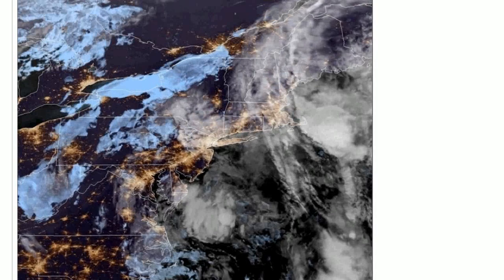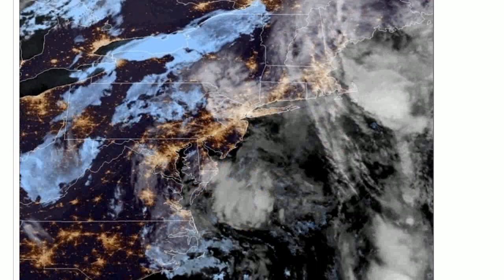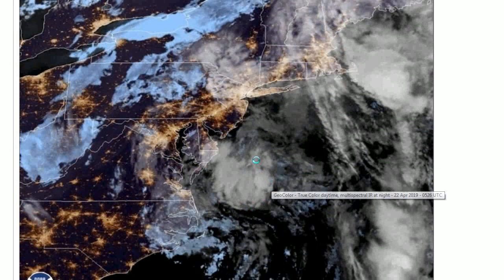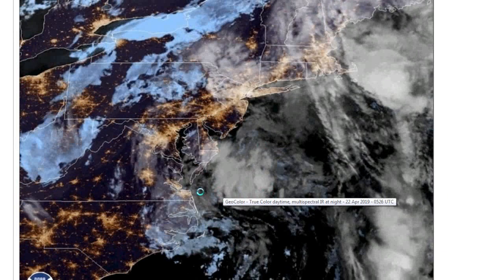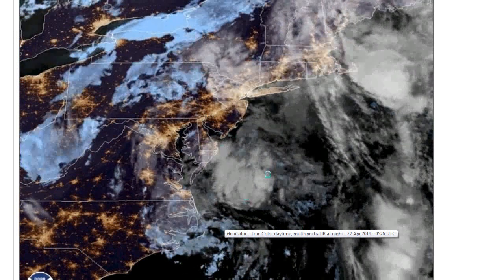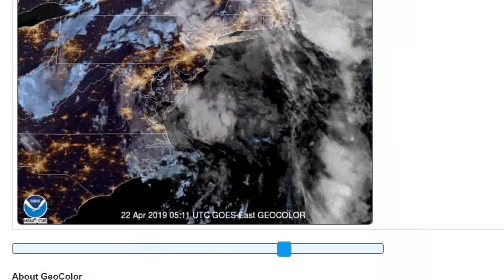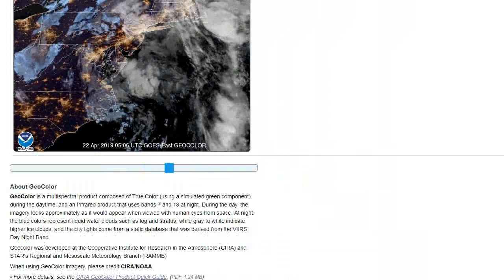Let me make that even bigger for you. You can see here, it looks like there's a tropical storm that's starting to form over here. Again, we have this unusual type of convection going on in the center of this thing, and it's very unusual to see this.